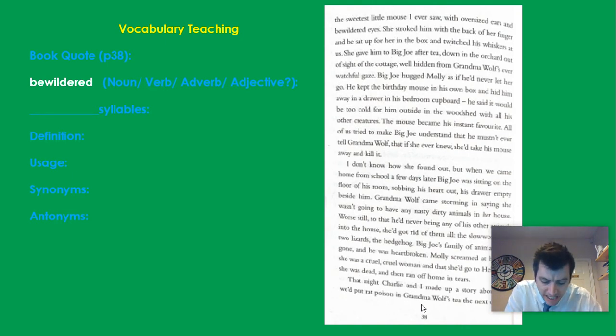Big Joe hugged Molly as if he'd never let her go. He kept the birthday mouse in his own box and hid him away in a drawer in his bedroom cupboard. He said it would be too cold for him outside in the woodshed with all his other creatures. The mouse became his instant favourite. All of us tried to make Big Joe understand that he mustn't ever tell Grandma Wolf; that if she ever knew, she'd take his mouse away and kill it.